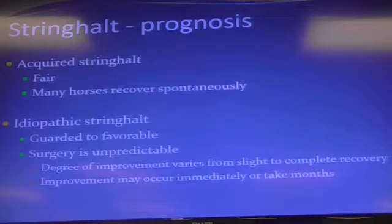So acquired stringhalt, fair, none of these things are great. Interestingly, some of these, it works on some horses, some it doesn't work on, if you use surgery, that is. The acquired stringhalt, they may recover spontaneously themselves, some don't, or take too long. The idiopathic surgery works on some horses, not well on other horses.